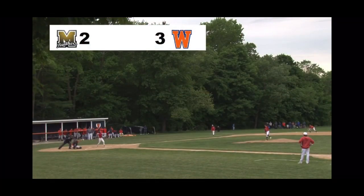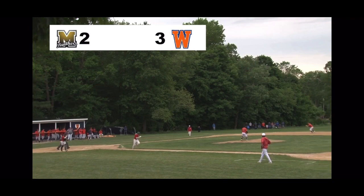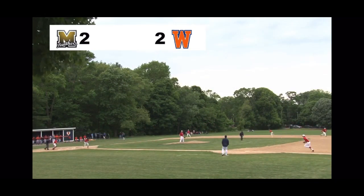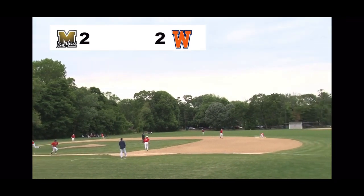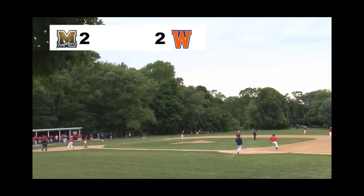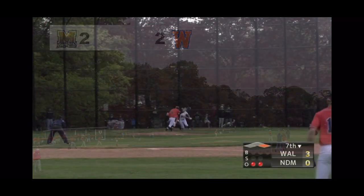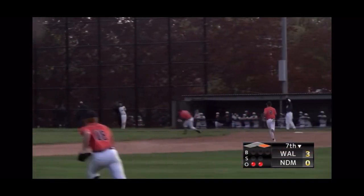Looks in, here's his pitch. Ground ball to third. Famiglietti up with it, fires over to first. Pitch. It's a ground ball up the middle, a base hit. Gets by, and coming along to score will be Max Martin. A ground out to third, and that would do it.